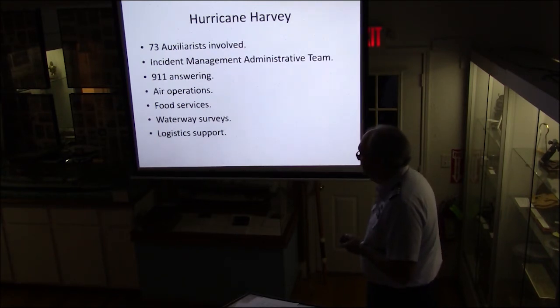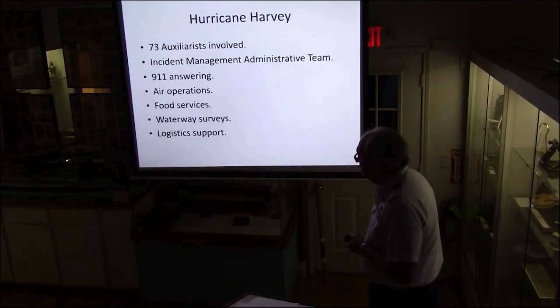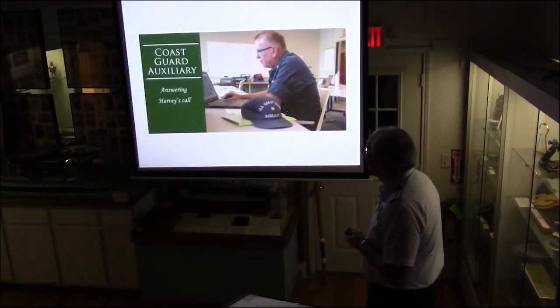And crazy little things like we needed automobiles. There were lots of automobiles belonging to the government in Dallas and San Antonio, and somebody had to drive them down. We tapped into the auxiliaries in those two cities, and they drove them over. We put them up for the night and sent them back.